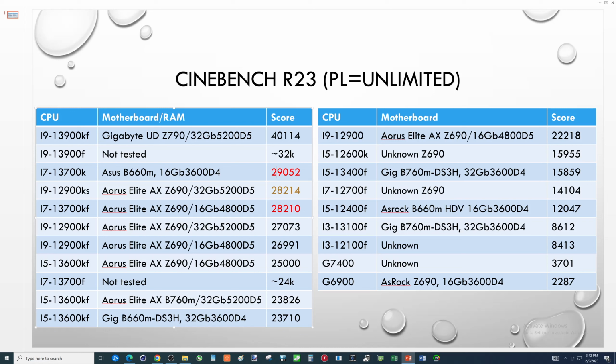Now, another CPU I'd like to get for the channel, the i7-13700F. Right now, I think those are about $380. And it looks like it would score out about 24,000. So right in that range of the i5-13600KF.